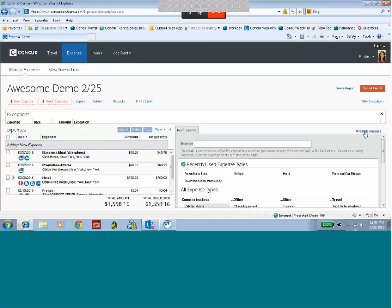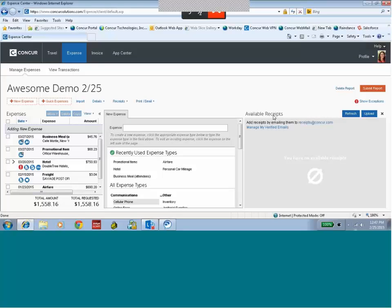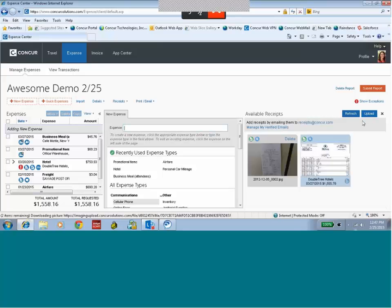Now, from a receipt standpoint, I'm pretty big on using the mobile, but that's not the only way that I can get items in. So I'm clicking on this available receipts button over here. I can upload directly from my computer. So if I'm in the office and I've scanned it, or I have one in my home office, I can scan and upload items.